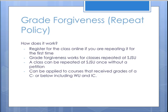If you repeat it a second time, as in it's the third time you take it at SJSU, then it will simply be averaged with your overall GPA. This is why you should consider repeating a class a second time at a community college, because it will be cheaper and it will have the same effect on your GPA.